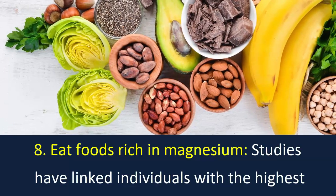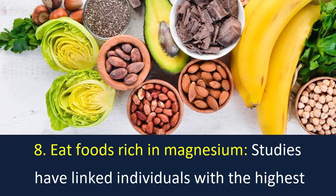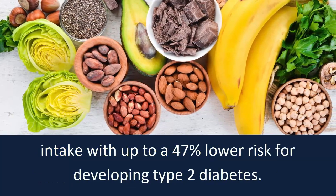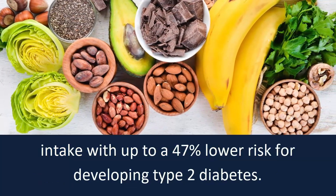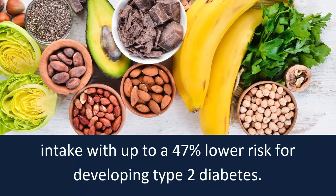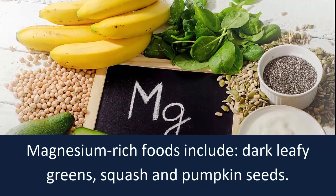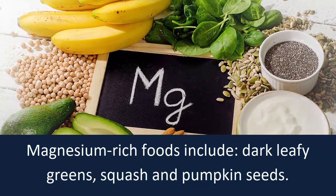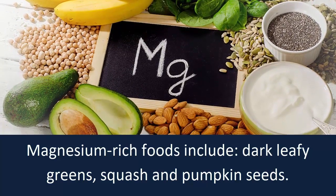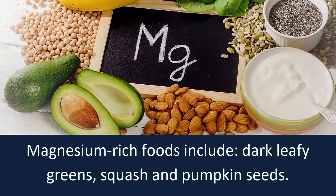Number 8. Eat foods rich in magnesium. Studies have linked individuals with the highest magnesium intake with up to a 47% lower risk for developing type 2 diabetes. Magnesium-rich foods include dark leafy greens, squash, pumpkin seeds, tuna, whole grains, dark chocolate, bananas, and beans.